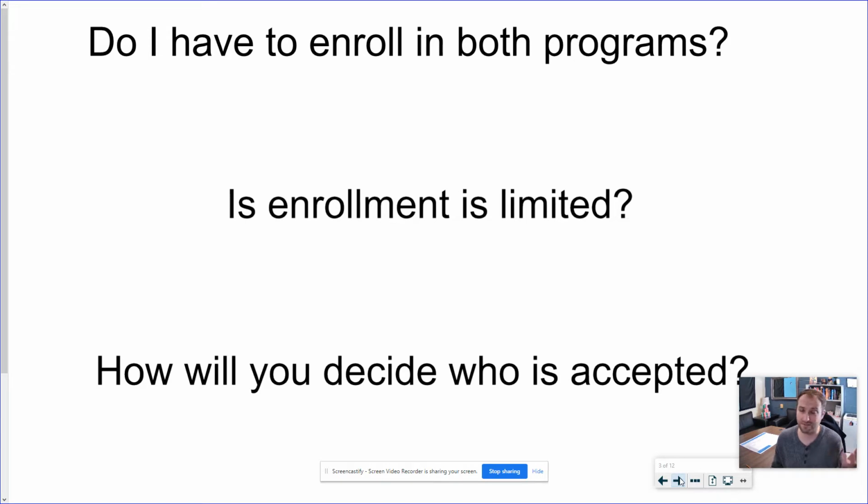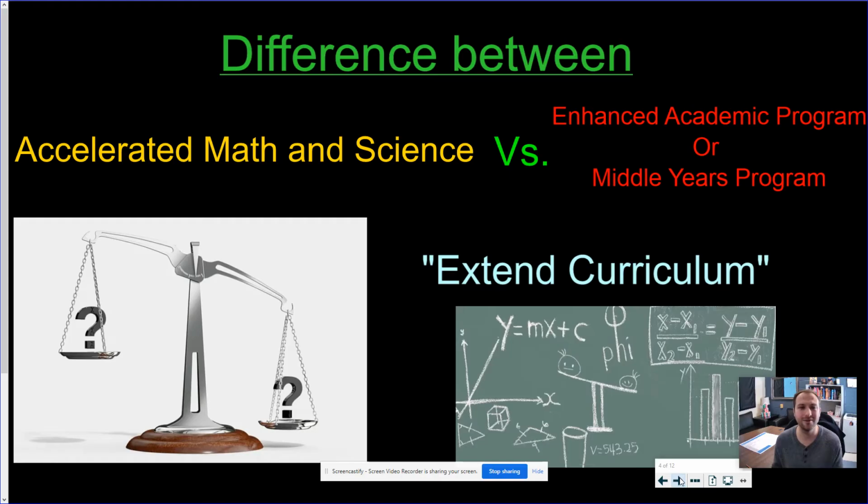Some popular questions I've been fielding is, do I have to enroll in both programs? No. If your child has a passion in science, you can just do science, you can just do math, or you could do both of them as well. Is enrollment limited? Unfortunately, yes, it is. So act fast. How will you decide who's accepted? Well, we're going to be doing an entrance exam and also a teacher recommendation letter as well. If you want some more information, please make sure you sign in on our school website and you will get some information emailed to you directly.